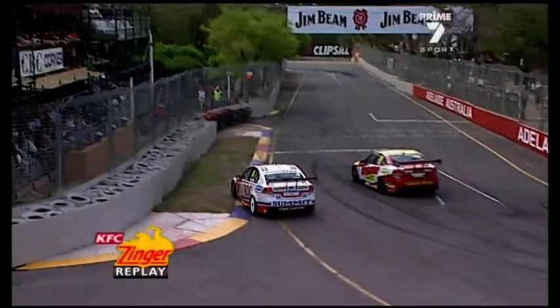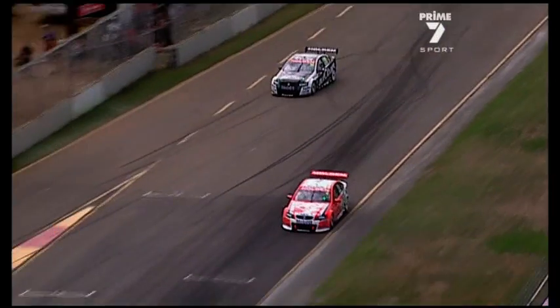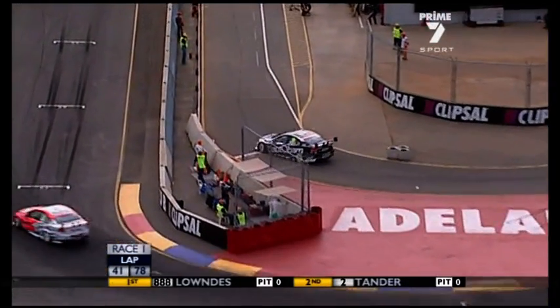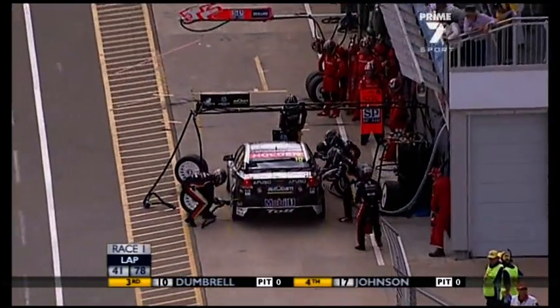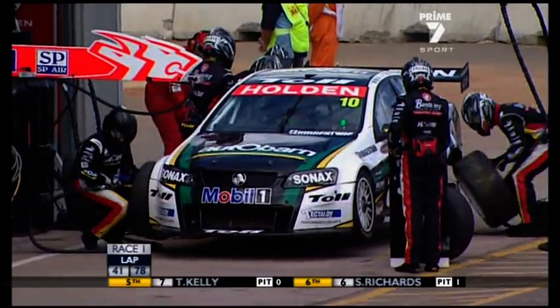Zinger replay shows Ingall giving Jason Richards a big touch-up. Now I can hear Garth Tander on the radio at the moment just arranging his stop. Paul Dumbrell's come in. Okay, mate, pit now, we'll do an adjustment, pit now. So that is the call for Garth Tander, and we'll do an adjustment.